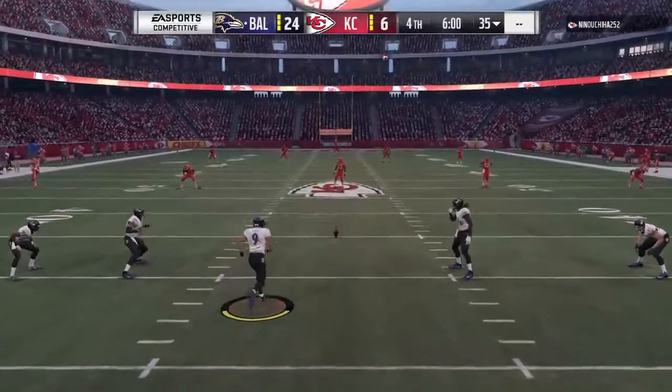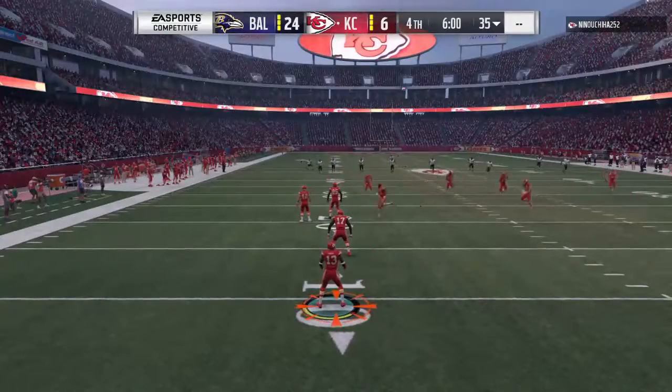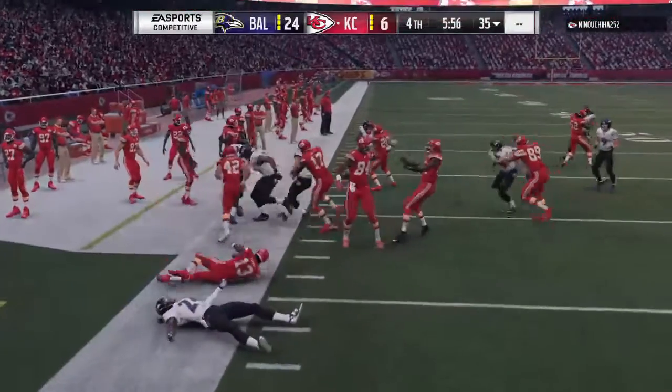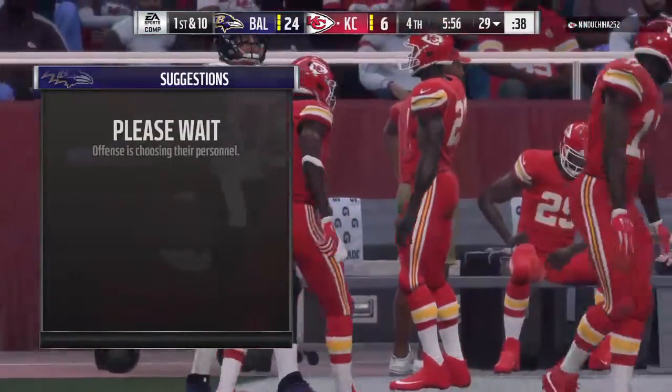Here's Tucker now out to kick this one away. This is fielded at the chalk of the 10. Out now the Chiefs offensive unit ready to do battle again.